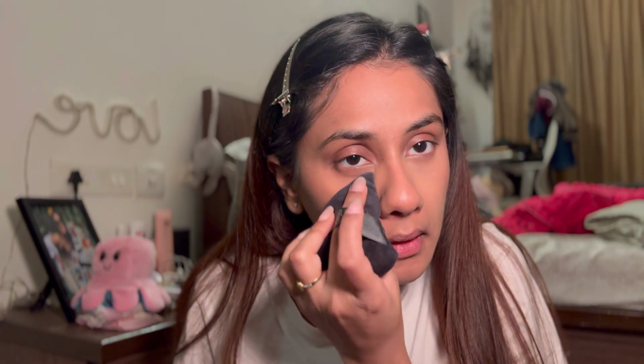Hey guys, that's pretty crazy. I was not expecting that. Damn. Again, it feels like it's also loose powder. I don't know if it ever feels like anything, to be very honest. Like the shine is just gone. The face is giving, y'all.